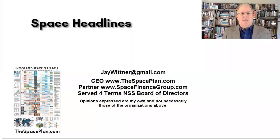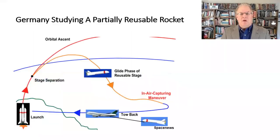Today we're going to be talking about the fourth week of March 2019. Our first item comes from Germany. The German government and the German Space Agency is studying a new reusable rocket concept. It's a partial reusable, and it pertains to the first stage.